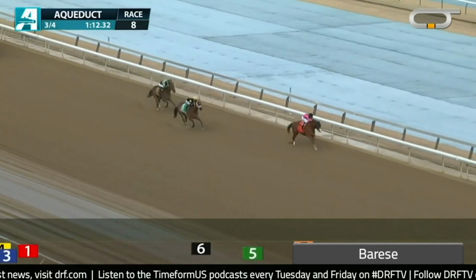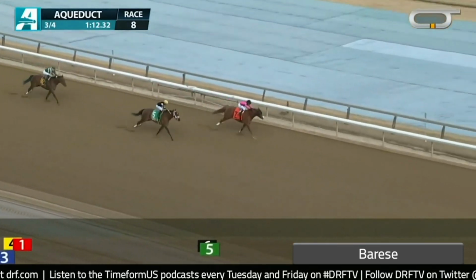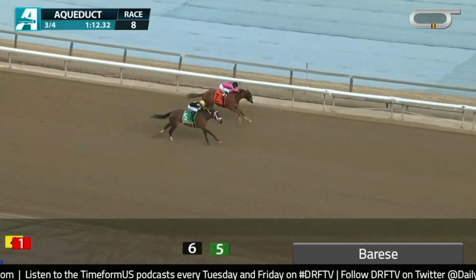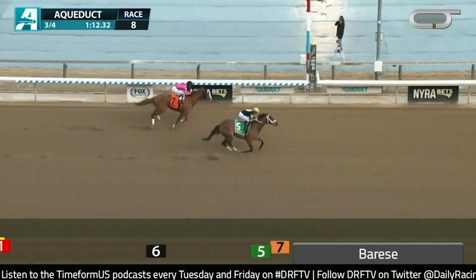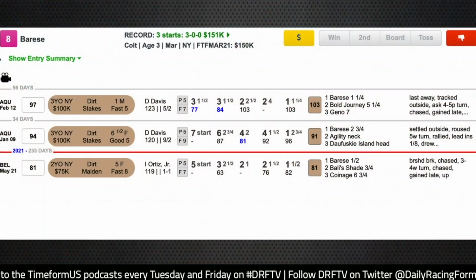He's under pretty stiff pressure by Dylan Davis through the final eighth of a mile in this race, and he really responds, hitting his best stride in the final eighth to just nail that early leader and heavy favorite on the wire to win this race, going away by a length and a half.